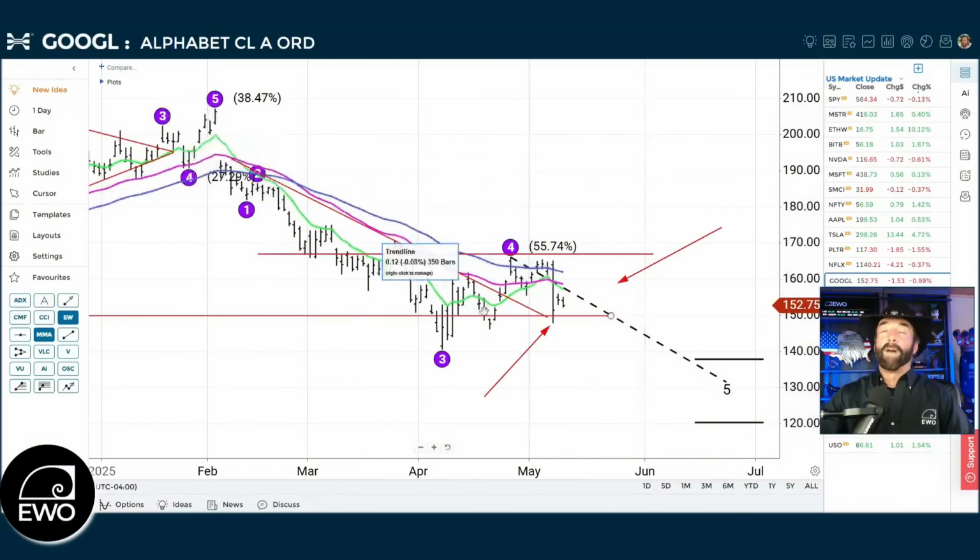Also a well-formed 5-wave pattern to the downside, which we have to respect. But again, it's a speculative trade. And if it holds this 150, you could get a nice gain up to 170. But if it breaks 150, then you're out rather quickly there on Google.